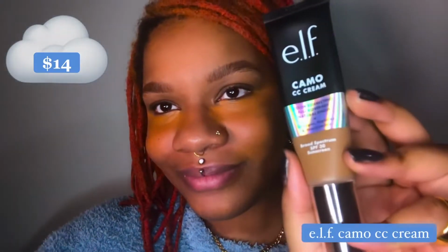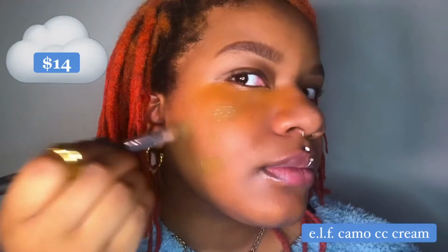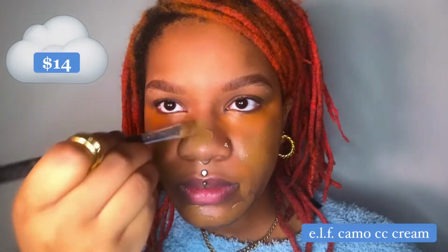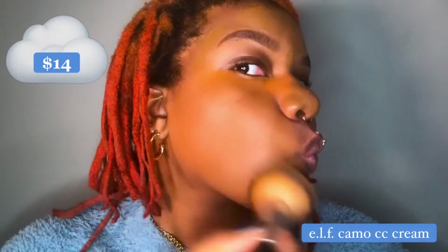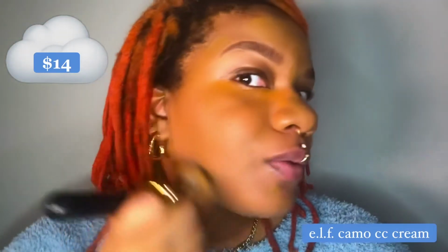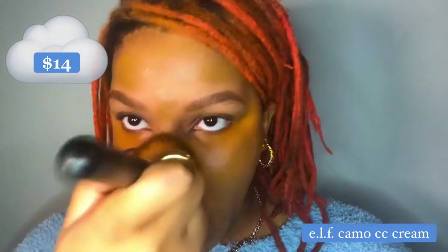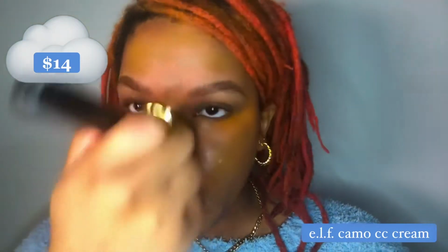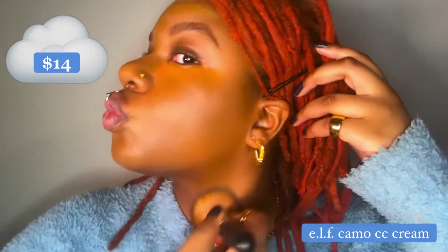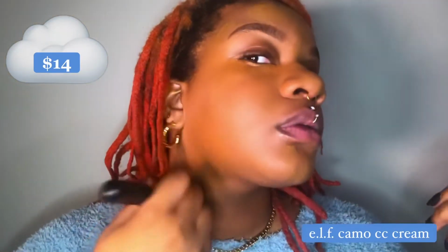Then for my foundation, I'm using the e.l.f. Camo CC Cream. I was really excited to try this out. When you see me here applying it, it's honestly my first impression. And I really like how perfect of a color match this was and the really nice skin-like finish it had. At $14, it's the most expensive product used in this whole tutorial, and the only one going over 10 bucks.